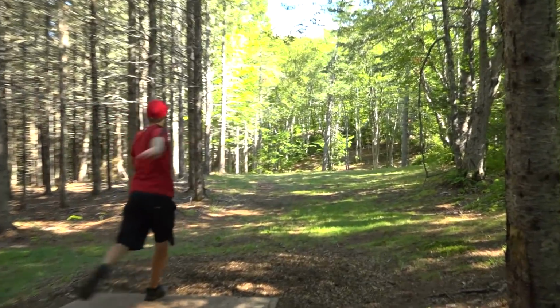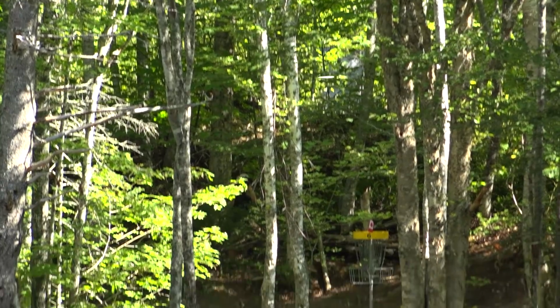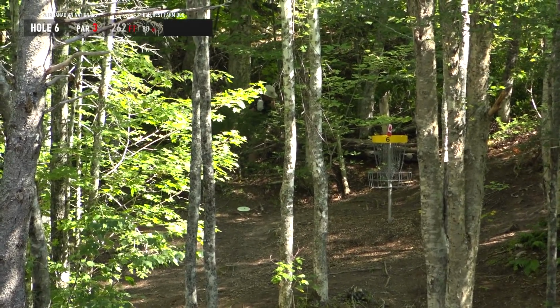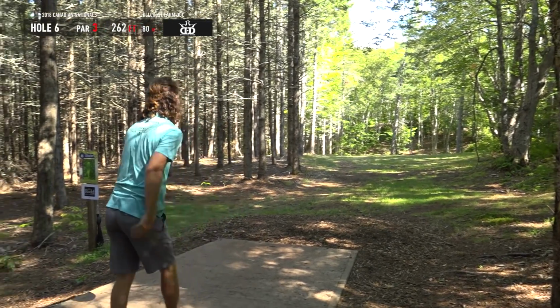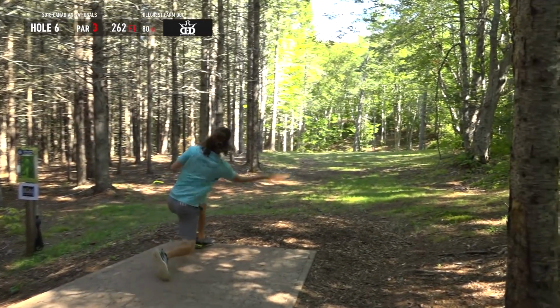Simon. P2 probably. Yeah, a little bit high. Ooh. Oh yeah, a little bit high, but he'll take it. Perfect. Is that Firebird? Yep. All orange. It's his baby boo.